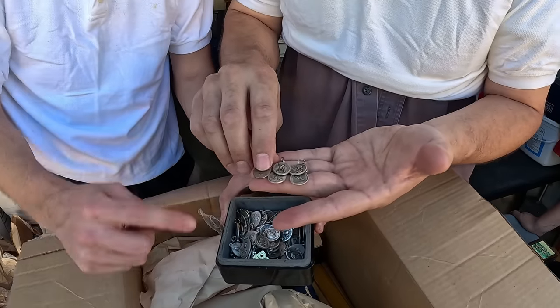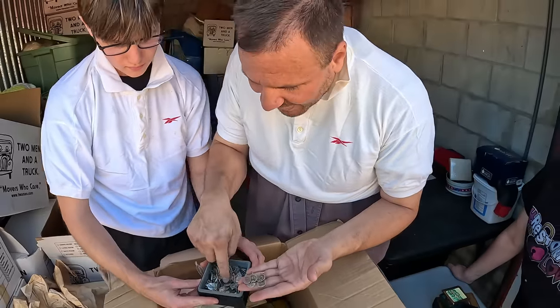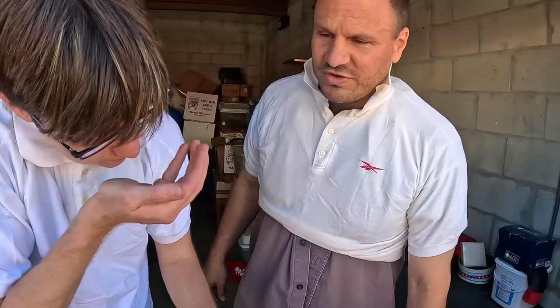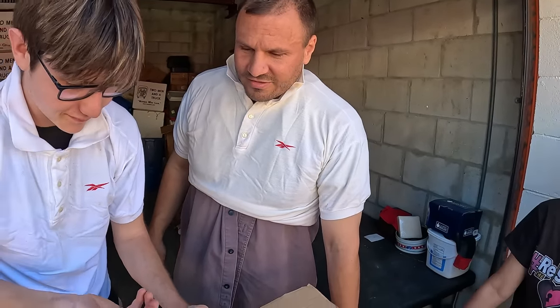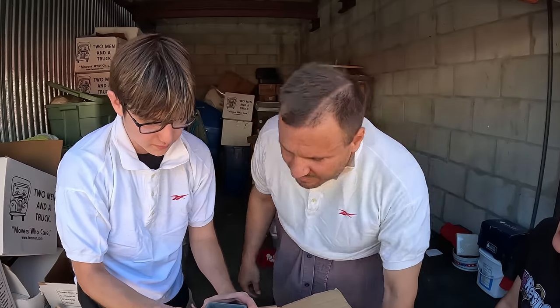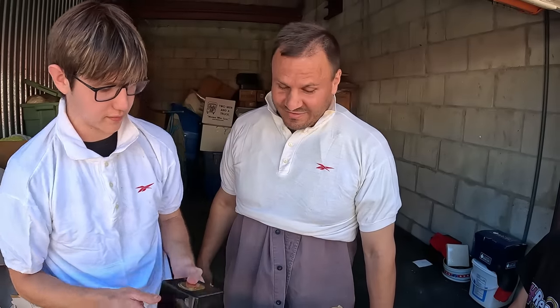It says Italy Made right in there. Holy cow, the heaviness of it. Does that feel like pewter or silver? Smell it. Silver or pewter? I'm going to go ahead and say it might be silver. I don't know, man. I think I've got to test it. You're definitely going to have to test it.